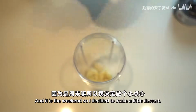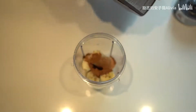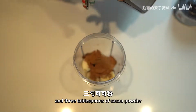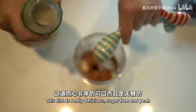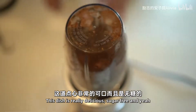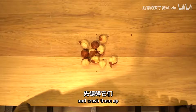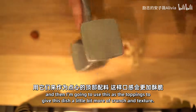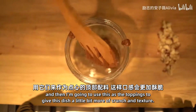And it is the weekend, so I decided to make a little dessert. We're going to do 2 frozen bananas and 3 tablespoons of cacao powder and 1 tablespoon of almond milk. This dish is really delicious, sugar-free, and once that's mixed up, I like to take some hazelnuts and crush them up. And then I'm going to use this as the toppings to give this dish a little bit more of a crunch and texture.